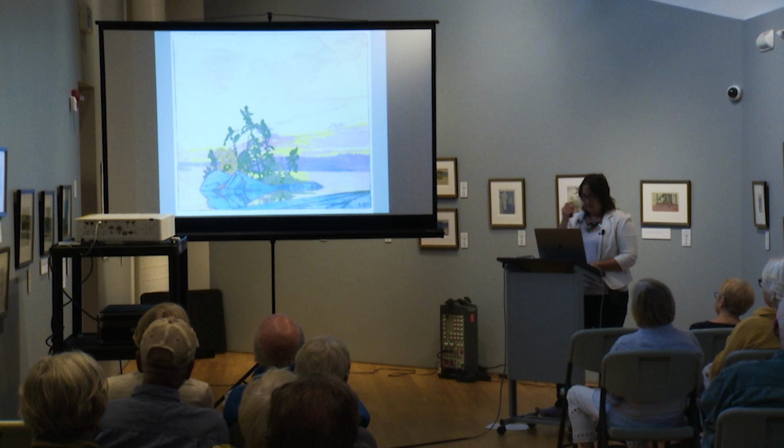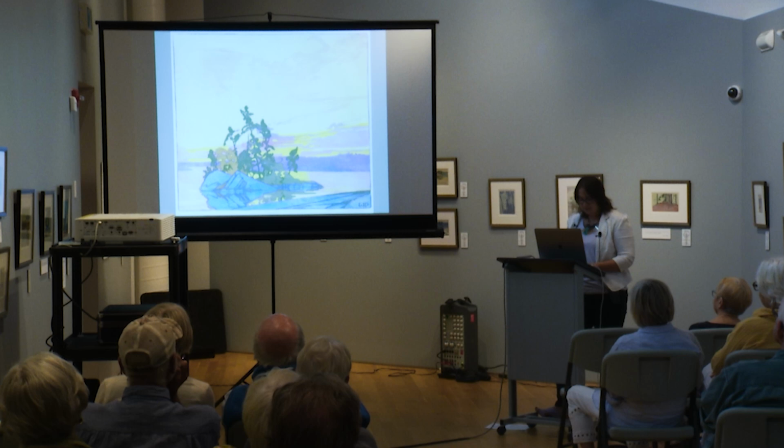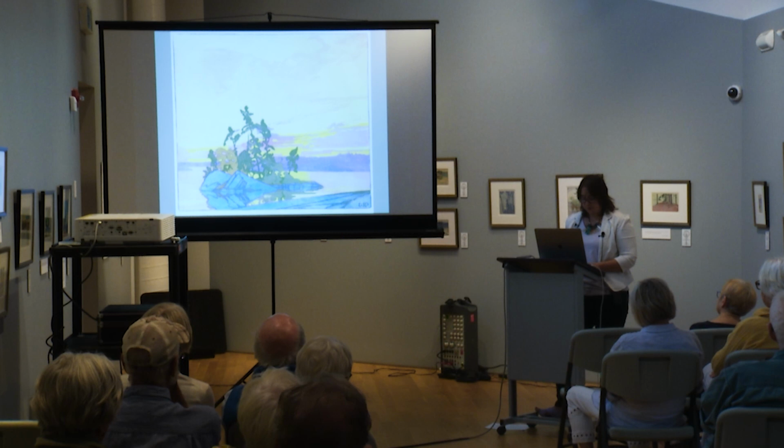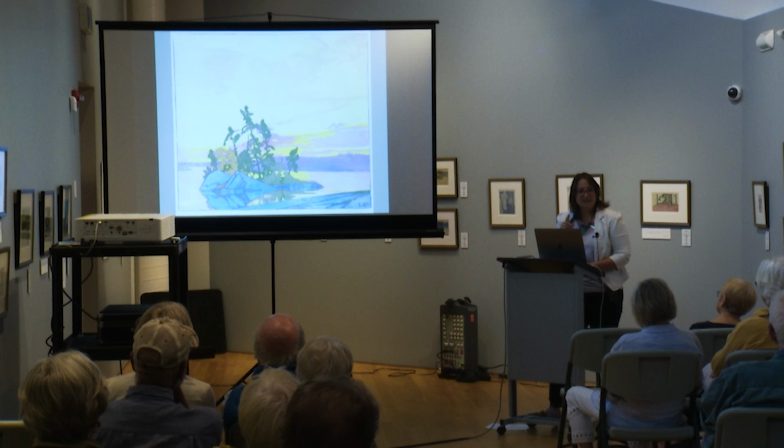In this print, Phillips captures a hallmark of Lake of the Woods. We've got a chorus of pine trees, including this stoic, sculpted pine on a granite island. In one of his unpublished manuscripts, he describes the designing of this print. He refers to a synthetic sunset, but I won't tell you what I mean by that.